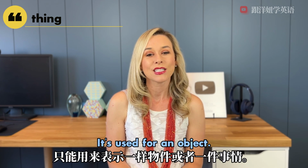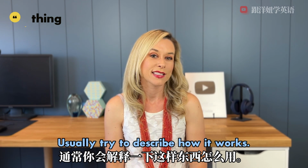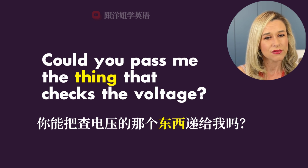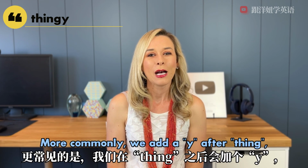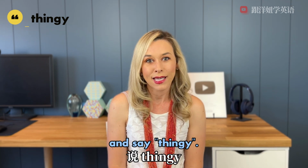Thing. This is probably the simplest one. It's used for an object. Usually try to describe how it works. Could you pass me the thing that checks the voltage? Thing? Thing, yes, thing. What thing? The thing. More commonly, we add a Y after thing and say, thingy.